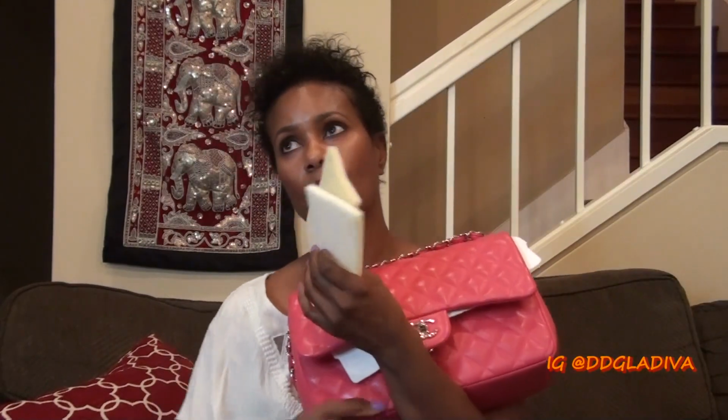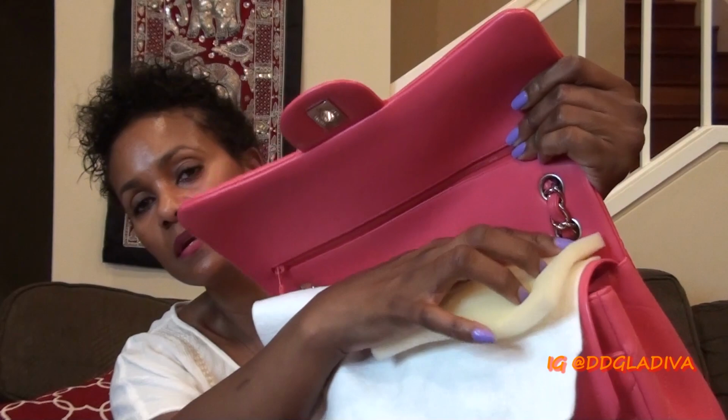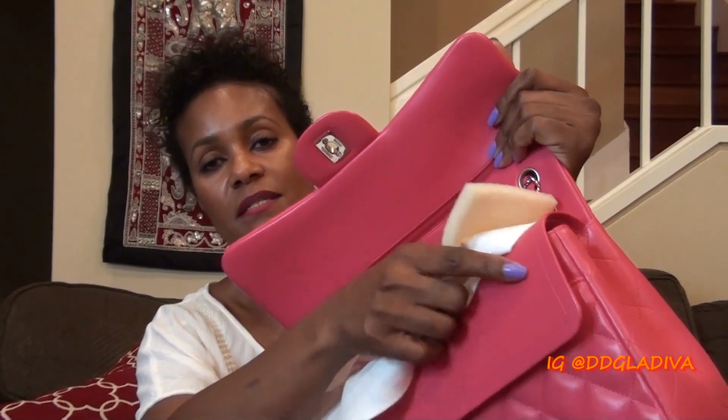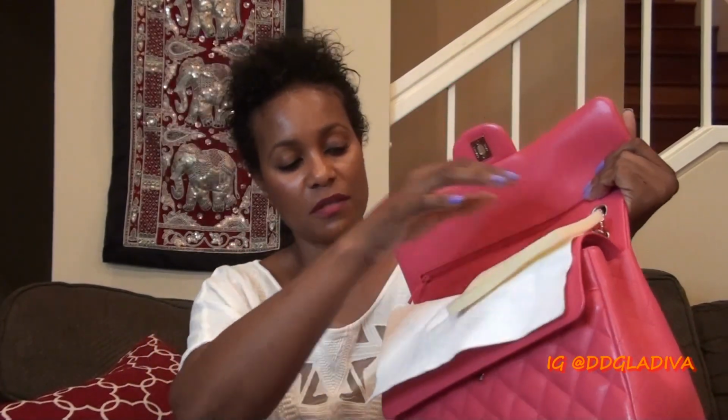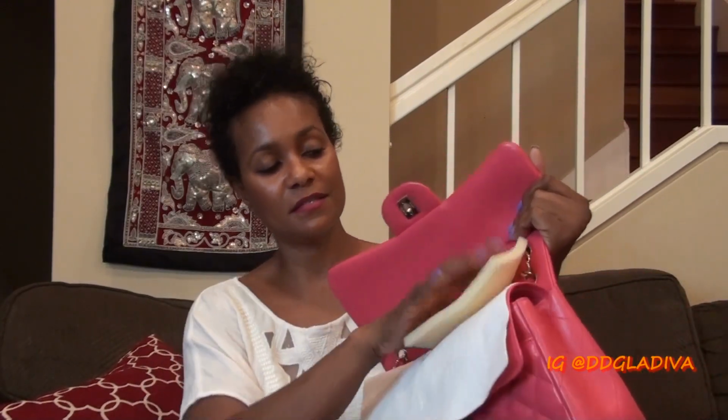What else? I also have these foam pads. I can't remember where I got them from, and I do have a longer one, but for the life of me, I can't find it. I like to put these foam pads right here to protect this flap from the chains getting dents in it like that. I just put them here, and then I close it like this, and it provides more protection as far as not having those dents right there.